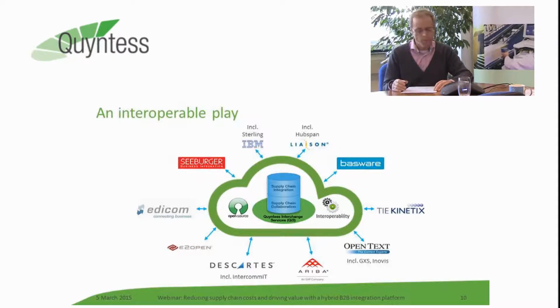So that means you're not trying to be big, but you're trying to be interoperable so that you can communicate with existing partners of the business partners. Yes, and some of these platforms mentioned on this picture, we or our customers are already connected to through Quyntess interchange services. I think that's a big benefit if you want to achieve a situation where you can connect all the different partners as much as possible without convincing them to come to your network. I don't want to put any names on which platform they would come to, but I think you can imagine the requirement in that area.